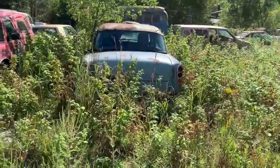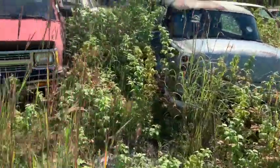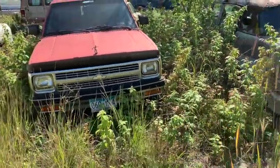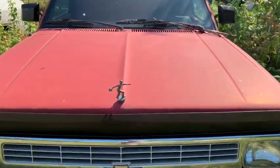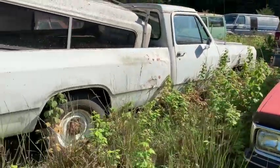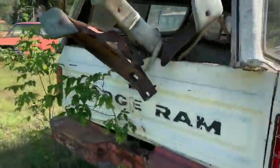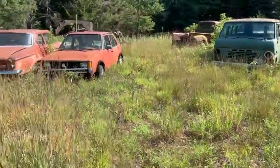Checker cab. Anybody wants to get into the cab business, pull that out and let it go. A little Chevy S10 with the coolest hood ornament I've ever seen. If you want to drive a Chevy S10 and bowl, you can do both. And another Dodge Ram pickup. And we're back where we started.